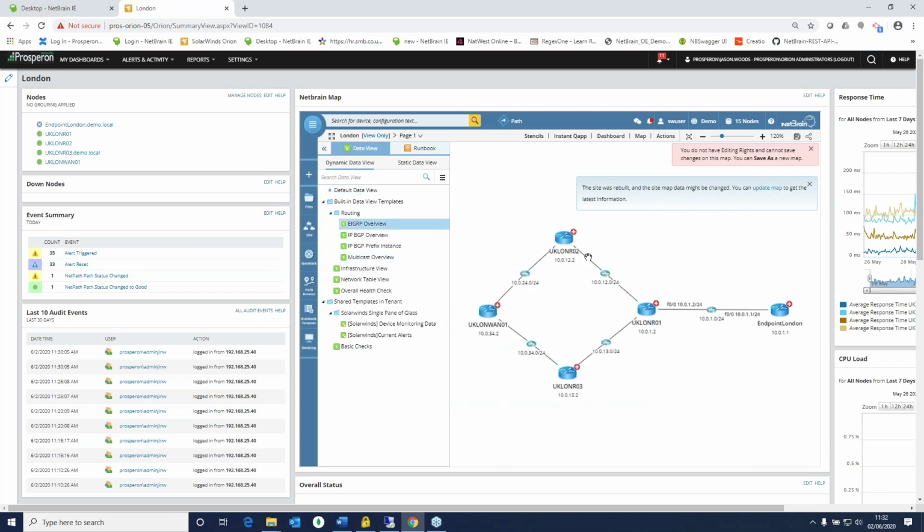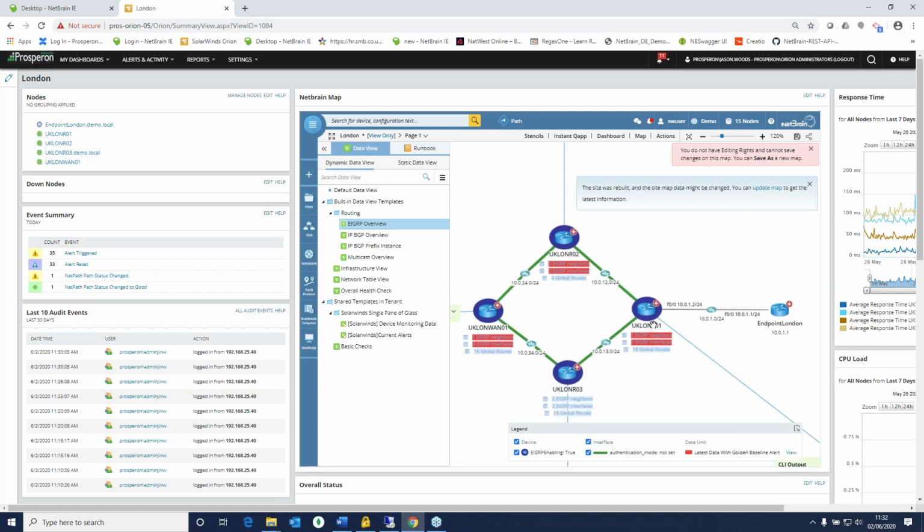So if we just want to overlay, I think we're running EIGRP in here. So here we can clearly see that we have 4 devices on our network which are currently running EIGRP.